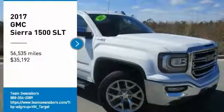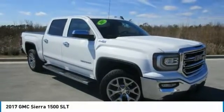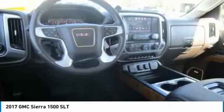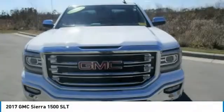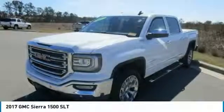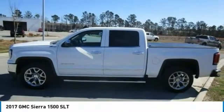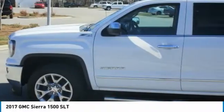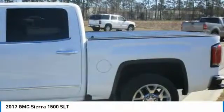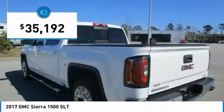We are pleased to show you 2017 Sierra 1500. The GMC Sierra is a full-size pickup with all the functionality you could expect. With multiple trim levels, the GMC Sierra provides a wide range of features for you to enjoy. Power and advanced technology can both be found in this fantastic truck and is priced below $40,000.